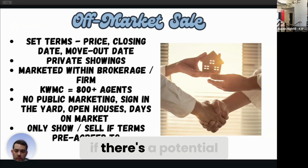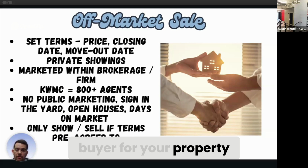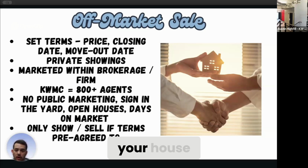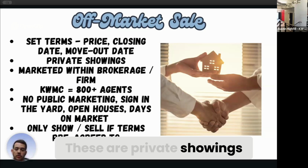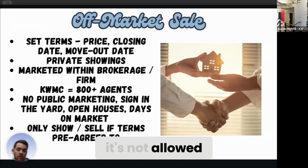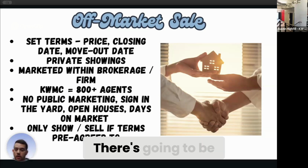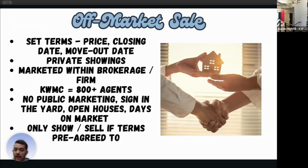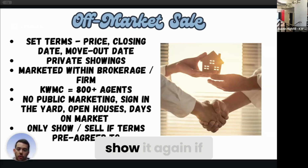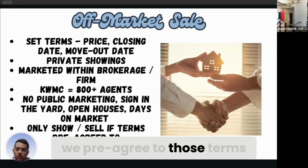So for example, if there's a potential buyer for your property, they're going to tentatively agree to all of those things before they even ask to see your house. These are private showings. There is no form of public marketing. Matter of fact, it's not allowed. So there's not going to be a sign in the yard. There's going to be no open houses. Your house listing is not going in the MLS. And thus, you're not going to have those days on market uptick. Another pro in this is you will only show it again if we pre-agree to those terms.